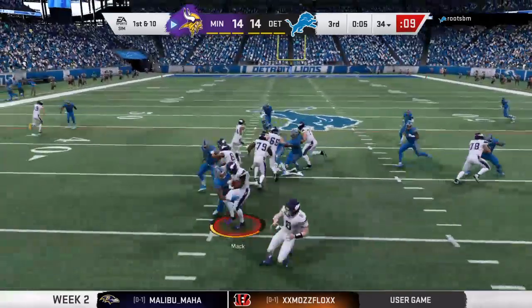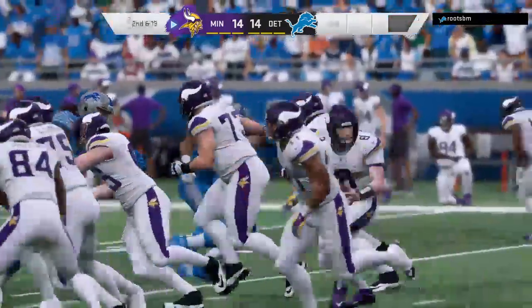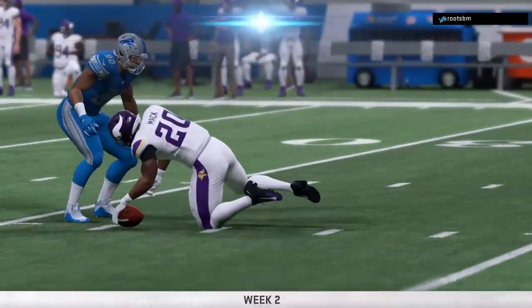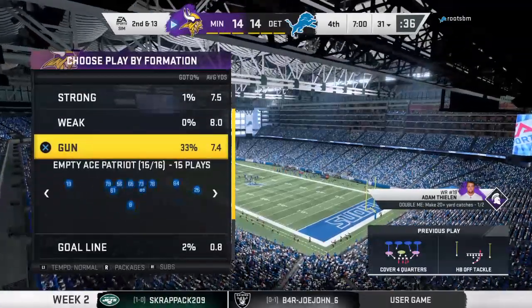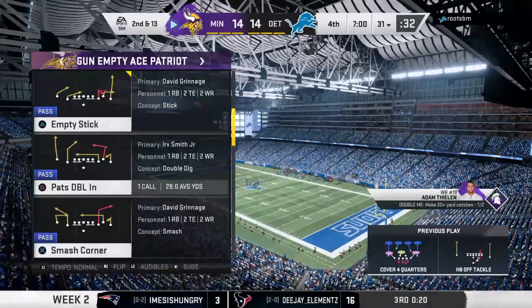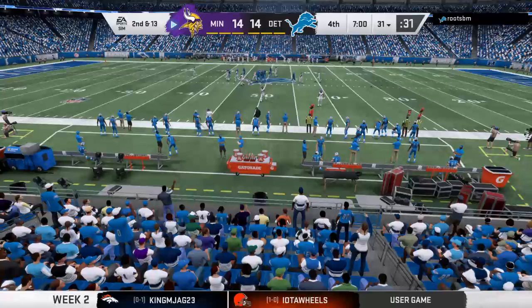They'll run on first down with Marlon Mack. And that one is blown up quickly as he's going to be stopped before he could even get started. They'll wind up losing 3 yards here. And that'll make this a 2nd and 13. Back now at Ford Field. All square, 14 apiece, as we get ready for the 4th quarter.